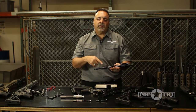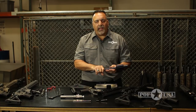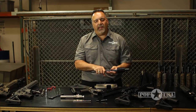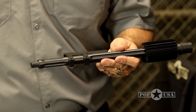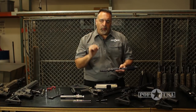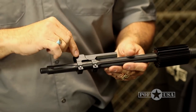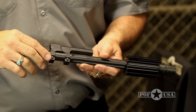Why? Because in most AR platforms that you own and receive today, they pin on the gas block and crate it up and send it off for chrome plating and phosphating. If you ever remove that gas block, you're going to have rust underneath it. We're not going to cut corners to save a penny. We're only going to do the right things, and the right thing is processing it correctly. So the entire gas block and the entire barrel is nitrate heat treated.